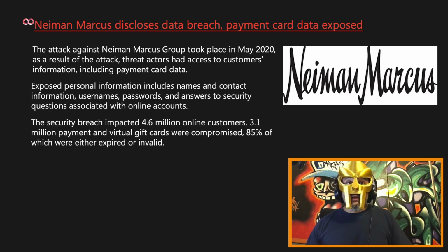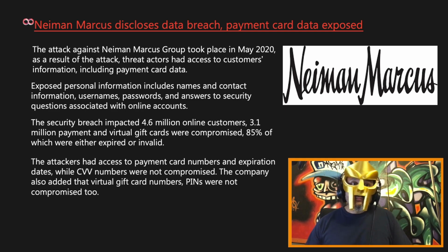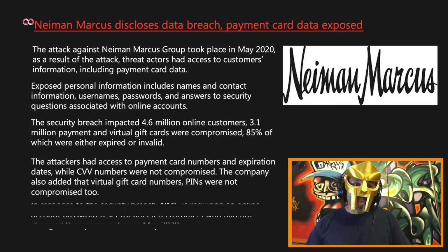The security breach impacted 4.6 million online customers. 3.1 million payment and virtual gift cards were compromised, 85% of which were either expired or invalid. The attackers had access to payment card numbers and expiration dates, while CVV numbers were not compromised. The company also added that virtual gift card numbers and PINs were not compromised either.